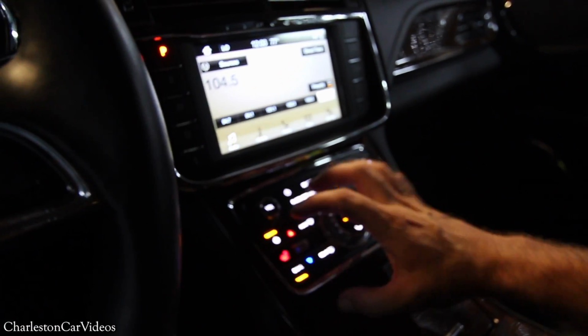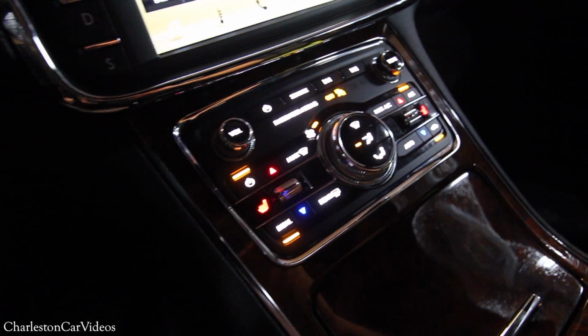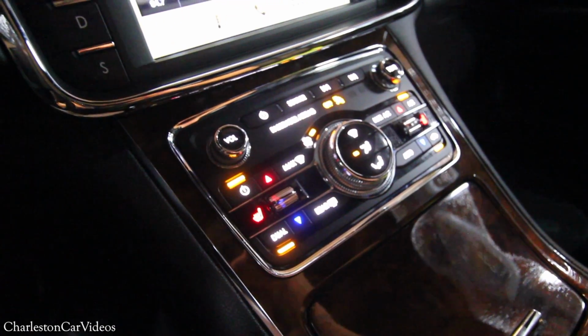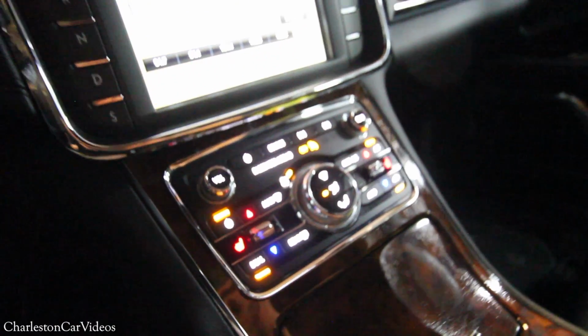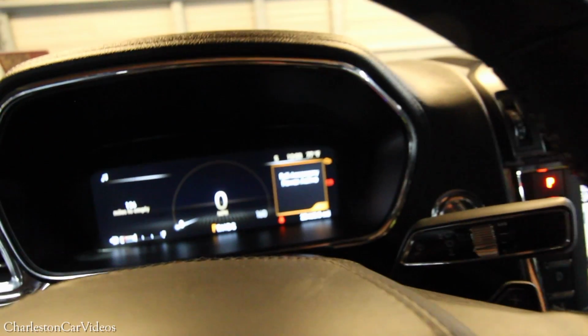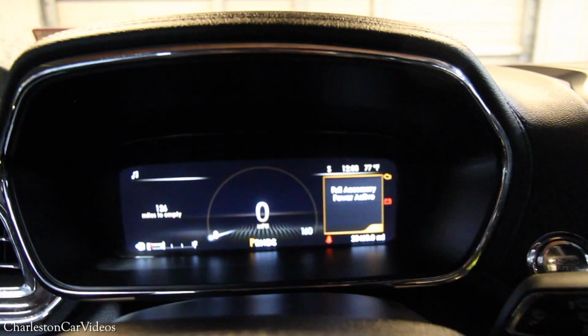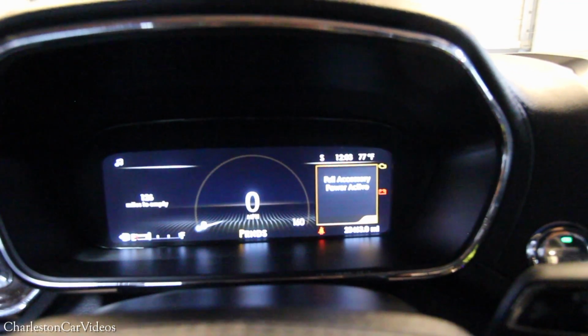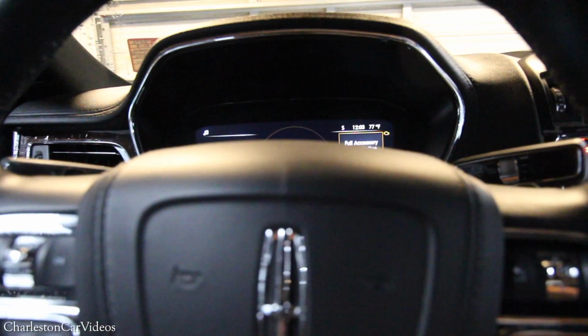I'm also loving the brightness of all this right down here. Let me get my camera in focus so y'all can see. Look how nice and crisp that looks. There we go. And then this screen over here, that entire display is all digital. I'm going to go ahead and run through a few options, so hang right with us.